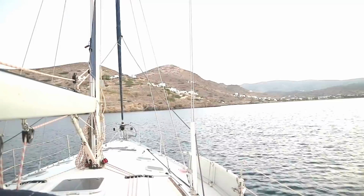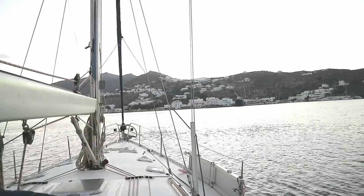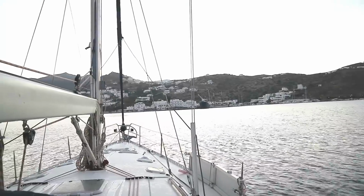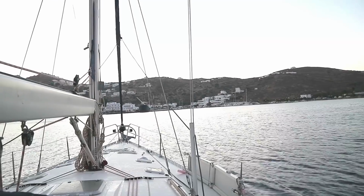It's 7:10 on Monday the 8th of October, and at the moment we're doing big circles in Eos Bay. Why? We're waiting for Mira to leave their mooring, and then both of us are going to make about a 10-hour journey to Astapelia, which is the most western island of the Dodecanese Islands in Greece, as we make our way to Turkey. It's all a bit exciting.